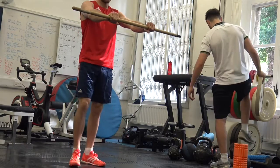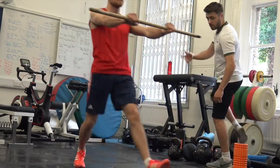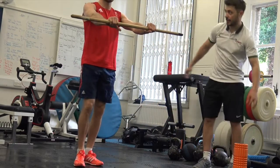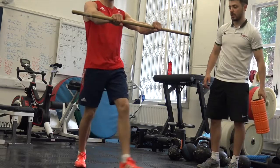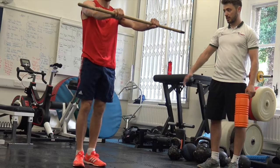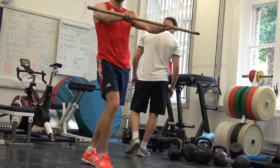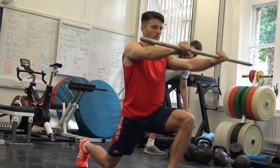Always handy with the stick, making sure the program runs smoothly. We go into lunge and twist. Lower body strength, lower body mobility, but also separating that upper body rotation with lower body stability as well.